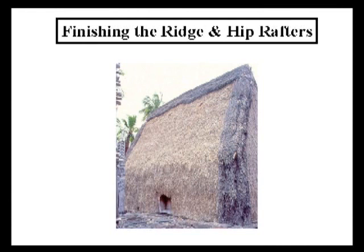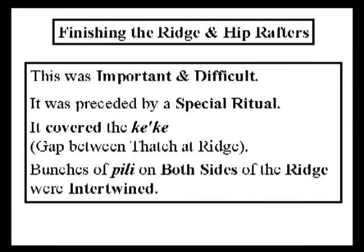All right, the final step in house construction was finishing the ridge and then also the hip rafters. So the ridge on top of the house and then the rafters on the edge of the house come all the way to the ground. These were the most likely areas to suffer from wind damage and needed to be secured. Now, finishing these off was preceded by a special ritual.